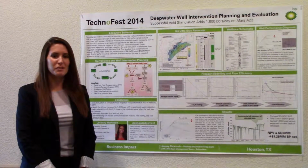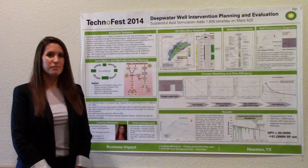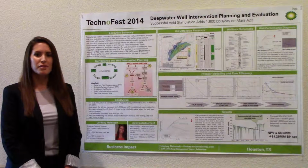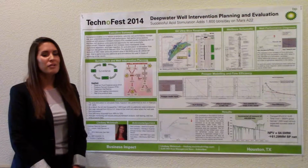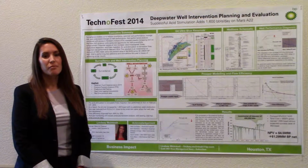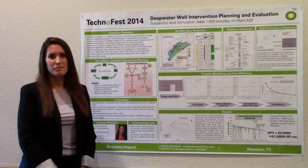Late last year, during a partner meeting, Shell proposed performing an intervention on the Mars A22 producer in the Mars deepwater field. Deepwater interventions are very expensive, and so it's important that we're very rigorous in our approach and that we're doing the right thing for these wells.